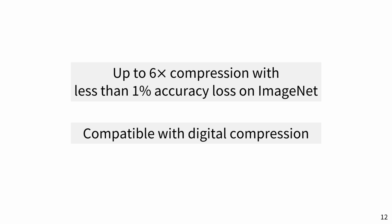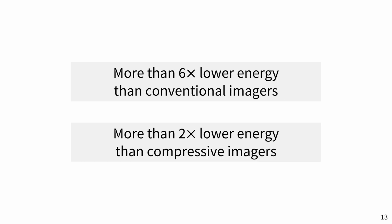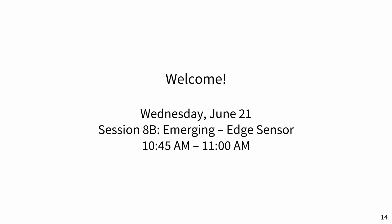It achieves up to 6 times compression with less than 1% accuracy loss on ImageNet, and it is compatible with digital compression. It consumes more than 6 times lower energy than conventional imagers and more than 2 times lower energy than compressive imagers. For more information about LeCA, please join us on Wednesday.